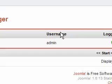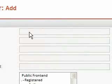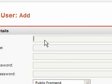So you can just say new user and then name, user, email, so other people can access this. All they have to do is go onto the administrator folder on your website. This just says test because I don't want it touching my normal site, even though it's a load of poo anyway. So this is the test site. So what else can I show you?